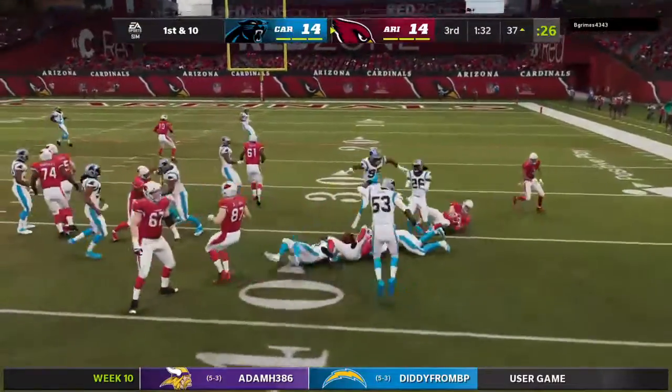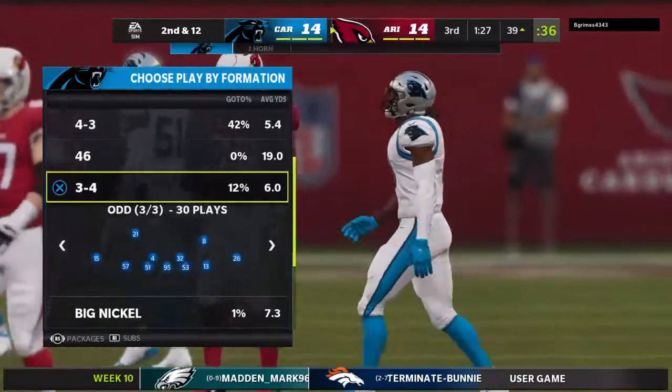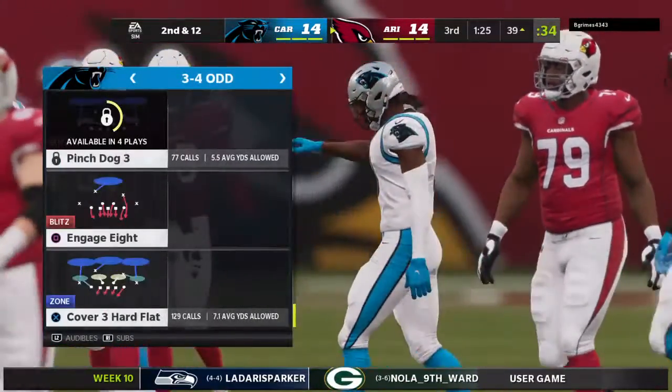You got to take care of the rock. And the play goes nowhere. Losing yardage back near the 40 at the 39. 2 yards the loss, 2nd and 12.